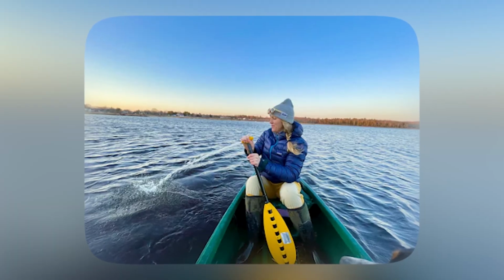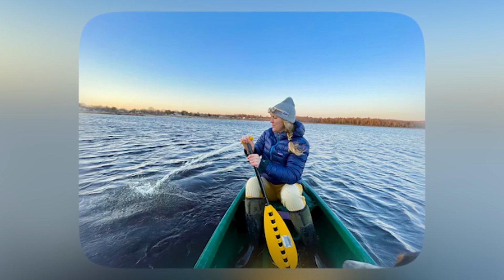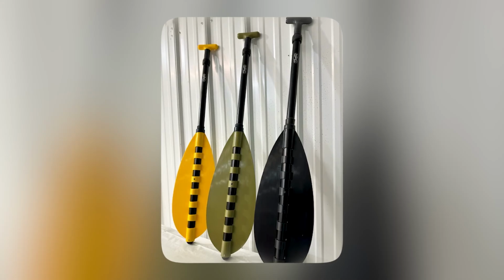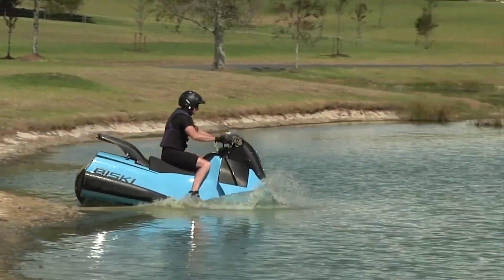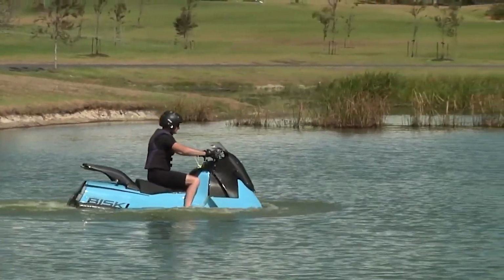The paddle shaft is made using aluminum to ensure durability and strength, while the blades and handles are made using recycled plastics.